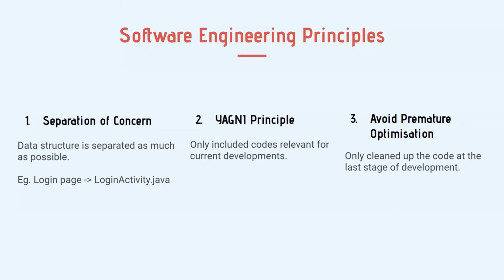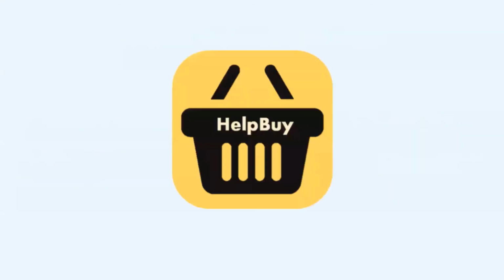With all these in mind, we created our mobile application. Help Buy, convenience at your fingertips, coming to you in August.